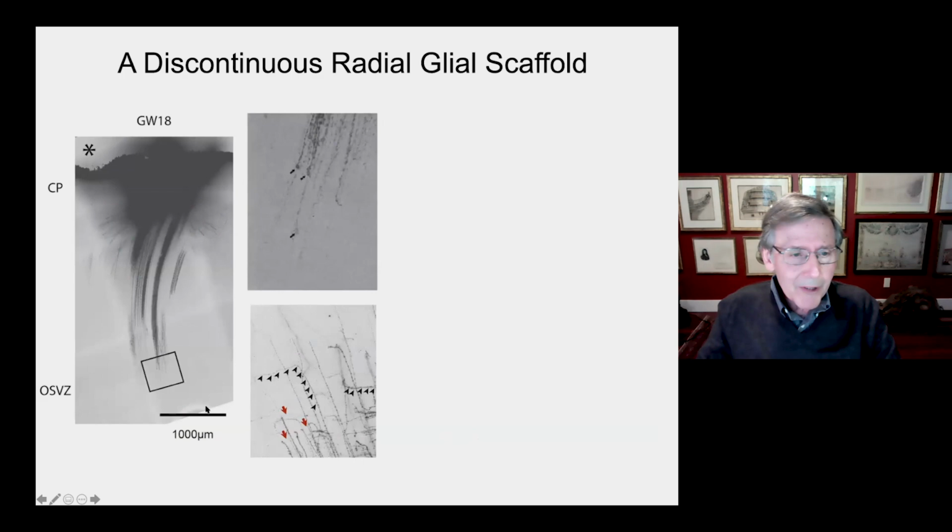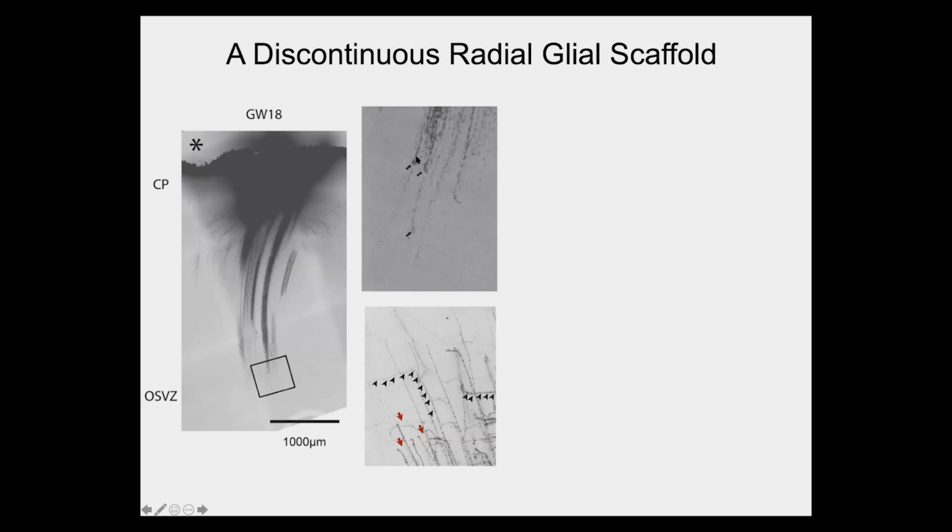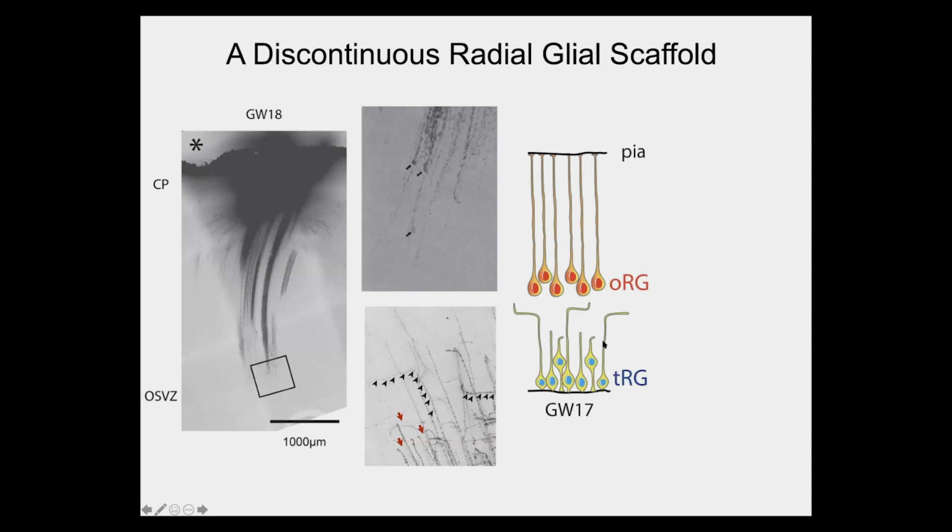I just want to convince you that when we backfill fibers from the pial surface at these older ages, we see the fibers actually originating from cell bodies that are sitting here. These are not cut off or somehow abnormally truncated fibers. And vice versa, these ventricular cells, when we fill them with dye, very often make these right angle bends, and they end, although you don't see it here, on blood vessels. Now, we define the cells that are short like this as truncated radial glia.